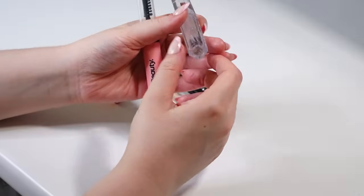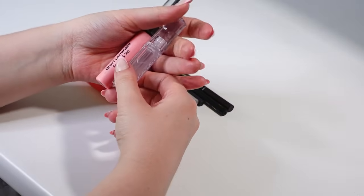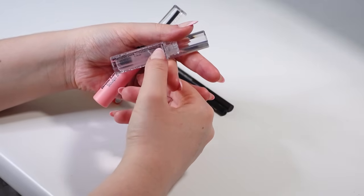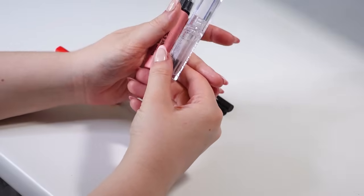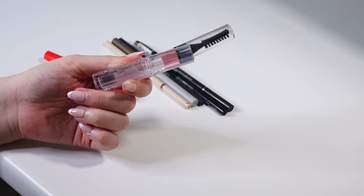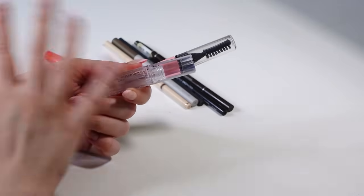And then I have these two from MCO Beauty. There is the MCO Beauty Brow Laminate Sculpt and Set, and then the Extend Brows Treatment Gel Clear. I like both of these. I think they're both good, but I do prefer the Extend Brows Treatment Gel in Clear. I got this one more recently and I've just been really impressed by it.